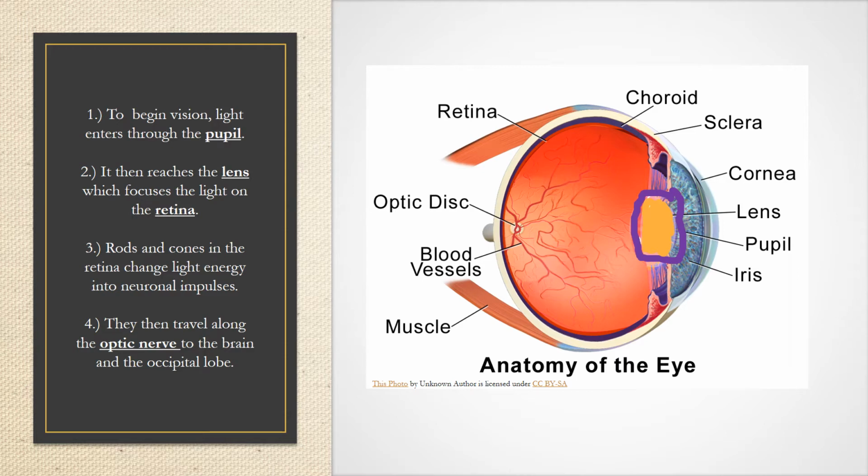Now, the way we're able to see in light and dark is rods are more sensitive to lower levels of light than cones. So cones are better for seeing in the daylight, while rods are more useful at nighttime. They then travel along the optic nerve to the brain and the occipital lobe, where we process how to see things. It's not shown here, but the optic nerve is probably somewhere around here where the green line is.